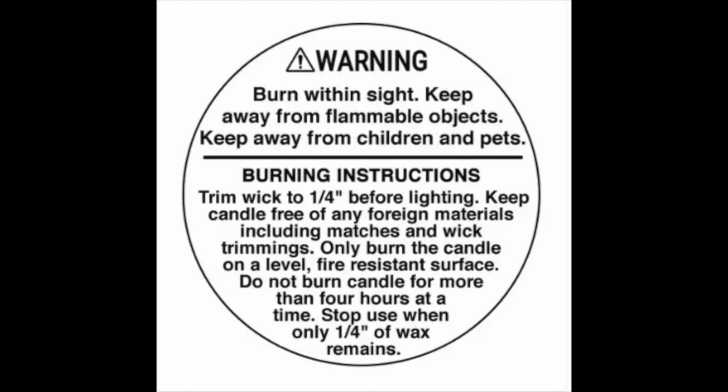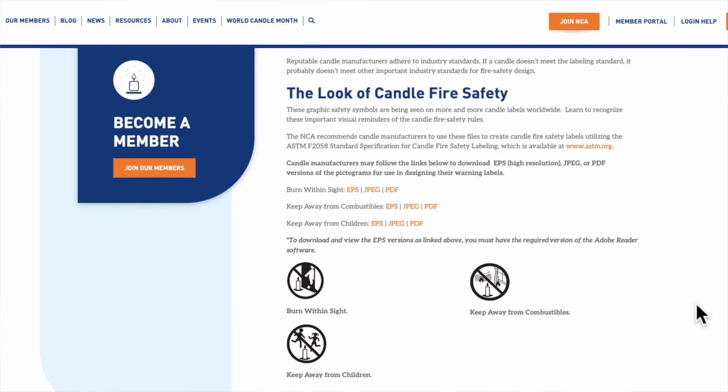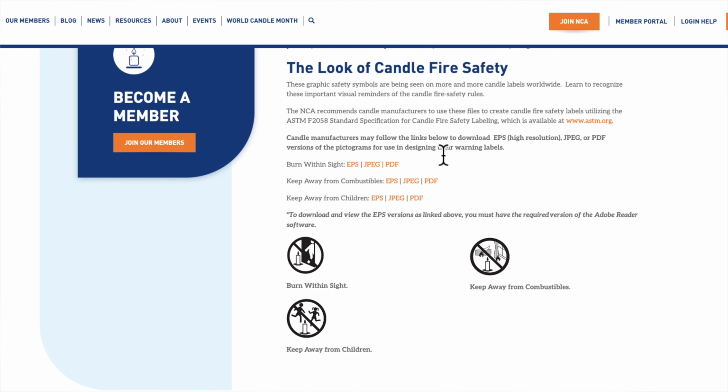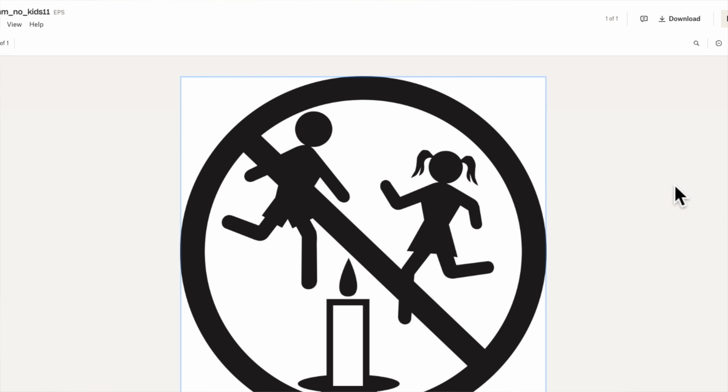Other nice to haves that people end up adding are information on how to trim the wick, how long you should burn the candle for, things like that. Personally, for my business, what I included on my safety label were the 3 rules that I just mentioned. And then I think I had one of those nice little photos that everyone puts on their candle labels. There is a place that you can download those photos from. I'll try to find it and link it below. It's actually from the National Candle Association. They provide free downloadable pictograms of fire safety rules and things like that. So that's nice to have.